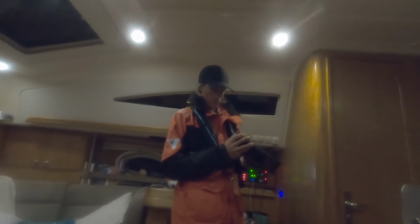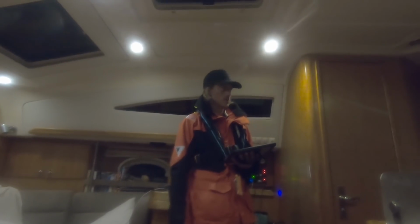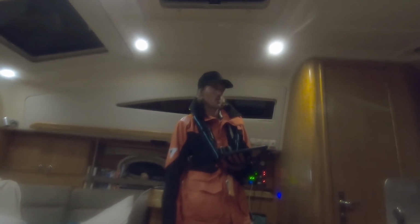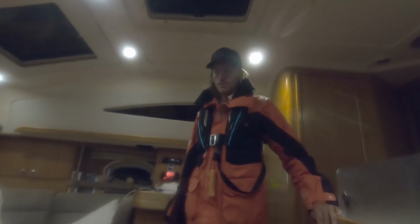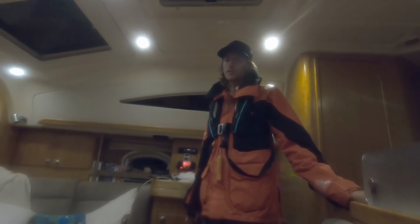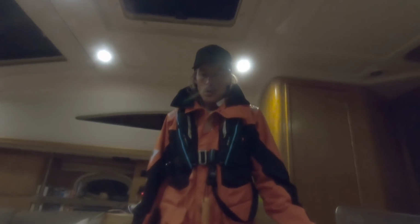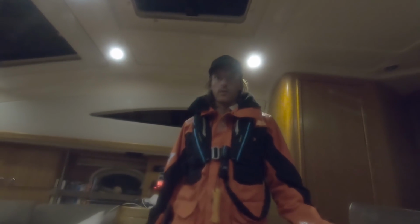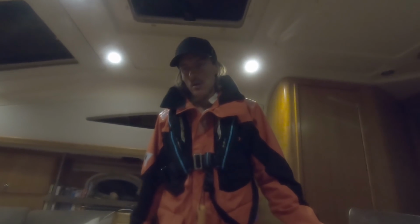How are you feeling about entering the pass in the dark? Not very good. I'm really happy the wind's died down a lot. Oh really? And no swell. Thank God. No more breaking waves over the back of the boat. Sometimes you just got to trust your charts and your equipment. Don't get me wrong, I did a fair bit of research of this pass, which I always do. I always research and look up all the ports I'm going to. I try to look at photos online and Google Maps and stuff like that, so I always have a bit of an idea in my head.